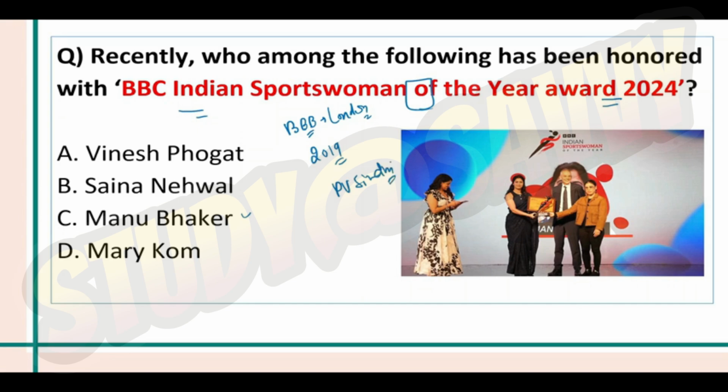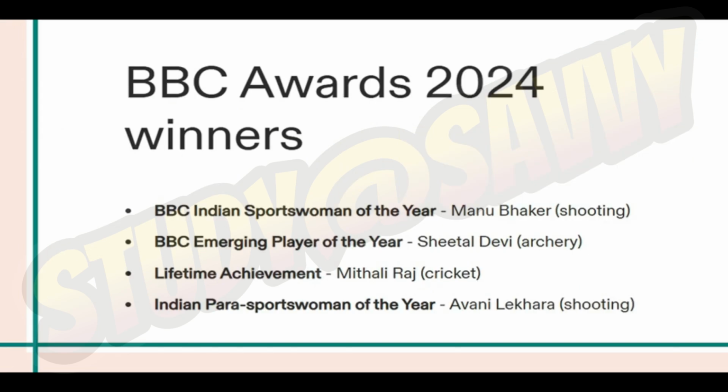Okay, now talking about the other awards given to other sportspersons, the BBC Indian Sportswoman of the Year Award is given to Manu Bhaker. Actually, she has won 2 medals in the 2024 Olympics. The BBC Emerging Player of the Year Award is given to Sheetal Devi. She is the youngest Paralympic medalist.